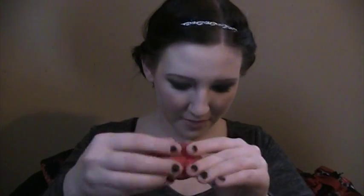Next is my EOS balm, the purple one. That one is getting really, really low. This is definitely going to be the next one to go between the EOS balms. My red one, I think I used a handful of times, but there's no crazy progress with it.